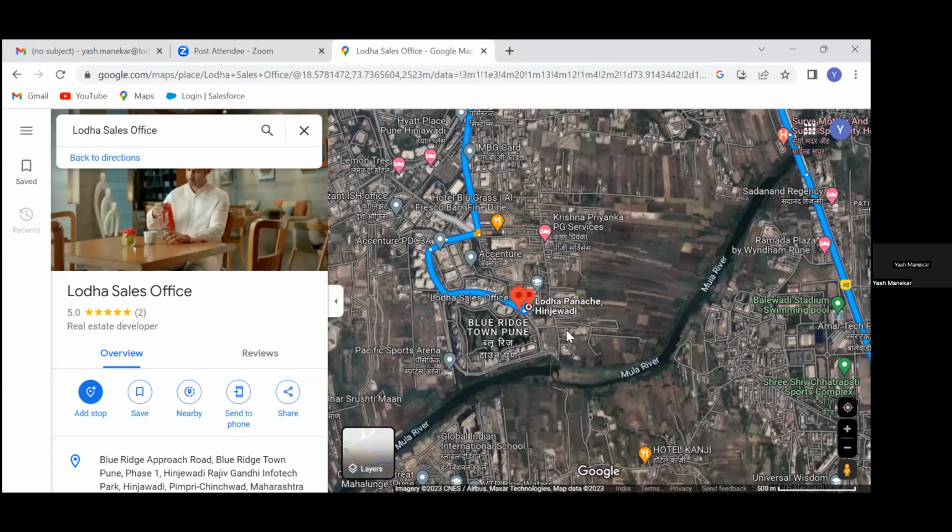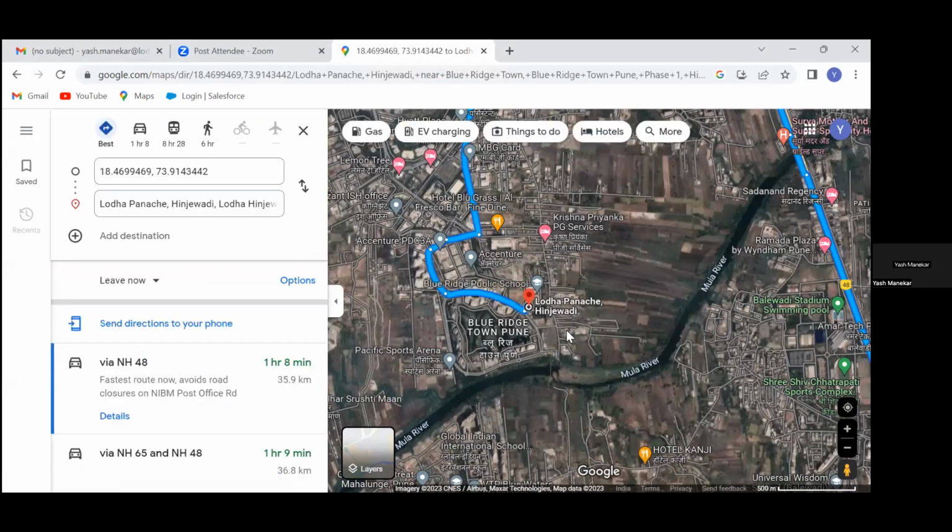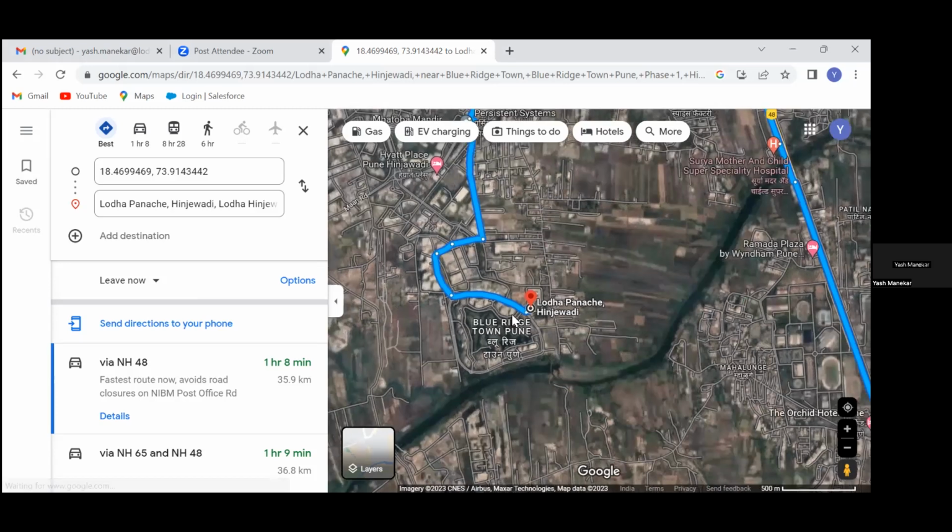Okay. Sure. So Hinjewadi phase one, we call it an IT hub, a second IT hub, to be honest. The first one is the Kharadi EON IT Park. So that one is the first, and this will be the second IT hub in Pune region. So basically, our project is situated in Hinjewadi phase one.